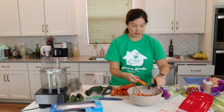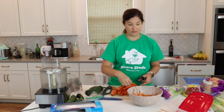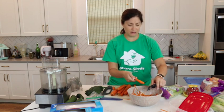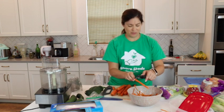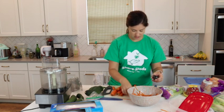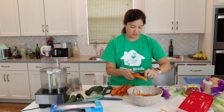My kids also really love that rice, and it's another way to sneak in vegetables that they wouldn't normally eat. If I put peas and carrots by themselves on a plate, they'd be like, ew, gross. No, I'm not doing that. But if you put it in something else, it's like sneaky good, right? So, just gonna keep peeling these.